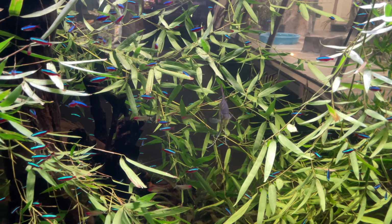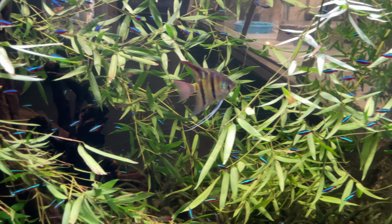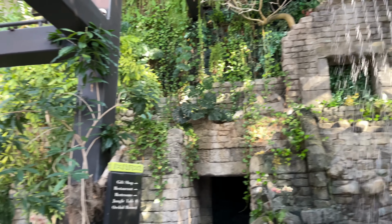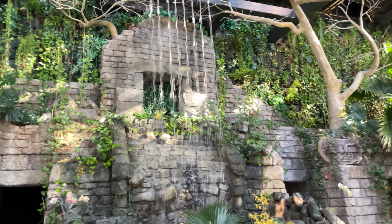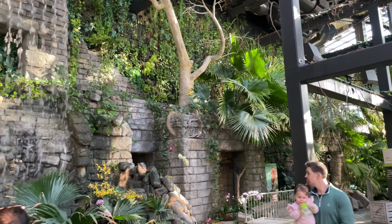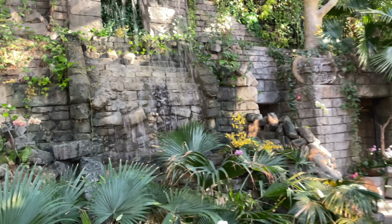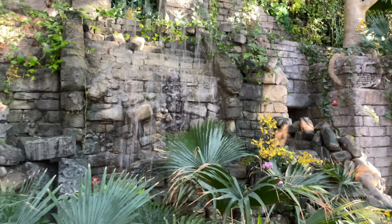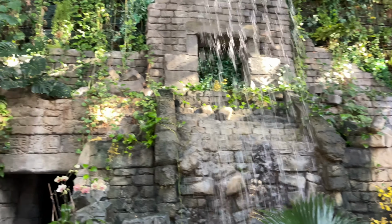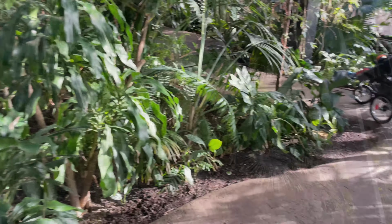Now, things like the aquatic section did actually have really, really good water quality for so many different aquatic exhibits, and I thought that was really, really nice. But that entire building doesn't even hold a candle to the Rainforest building. Now, the Rainforest is an add-on to your general zoo admission, so you don't have to go there. But realistically, this was my favorite part of the entire zoo.